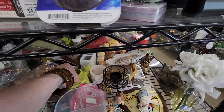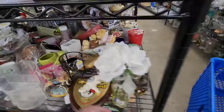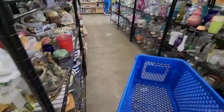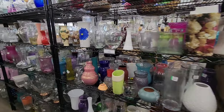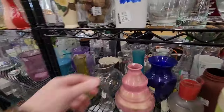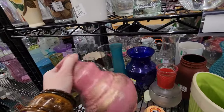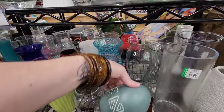I have sold that turtle before. I kind of think it's from Dollar General, if I remember correctly. There was a little Sparky Award for Sunday school camp or Sunday school itself. And I'm telling you, remember when I found the lady head vase over there? Wouldn't it be nice to find another one? There was this mid-century modern-ish looking vase, but it had a big chip that was noticeable. So I left that there.